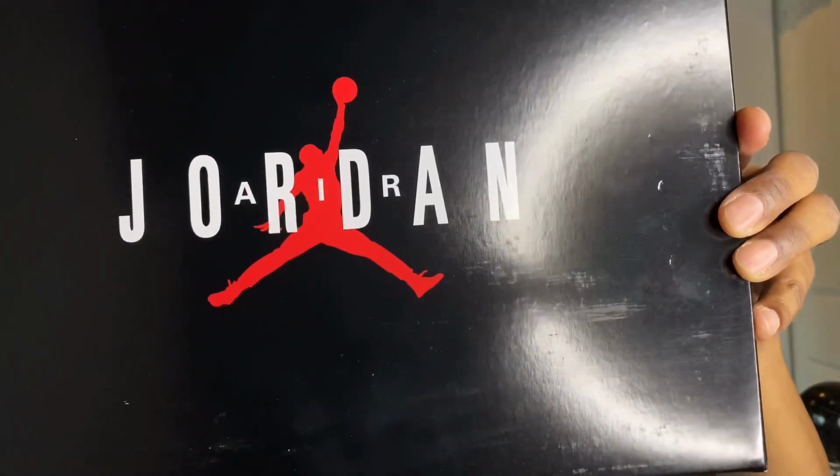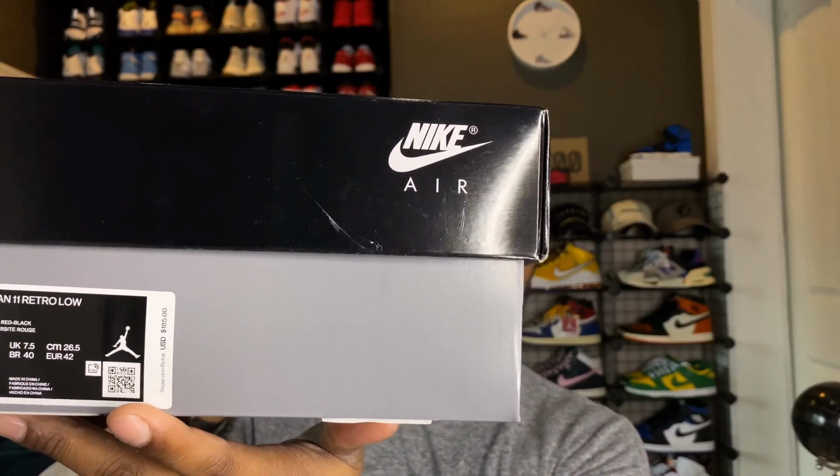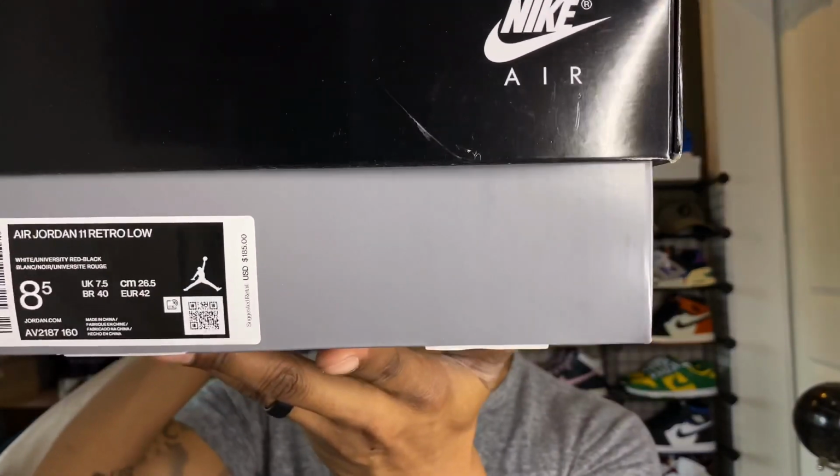Let's also take a look at the box. So you do have your standard box there. Black box, Jumpman on top of it, Air Jordan at the top of the box. You have Nike Air on the corner there. You also have your sizing tag. The official colorway for this is white, university red, and black. And I got these in an 8.5, and they had a retail price of $185.